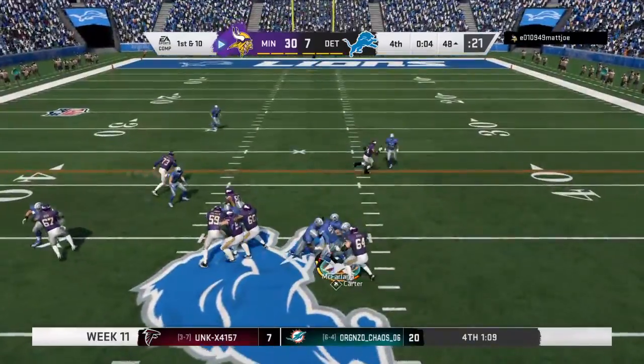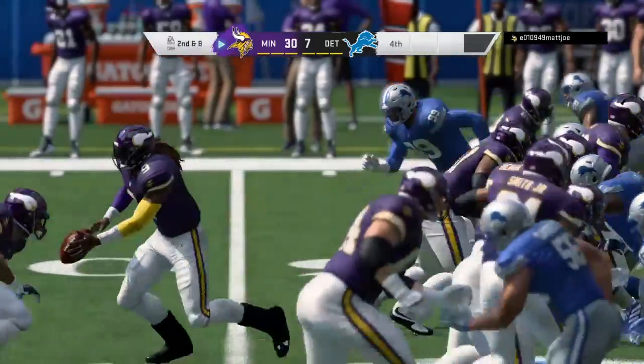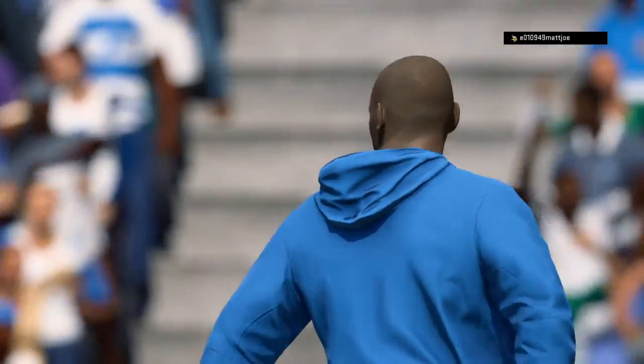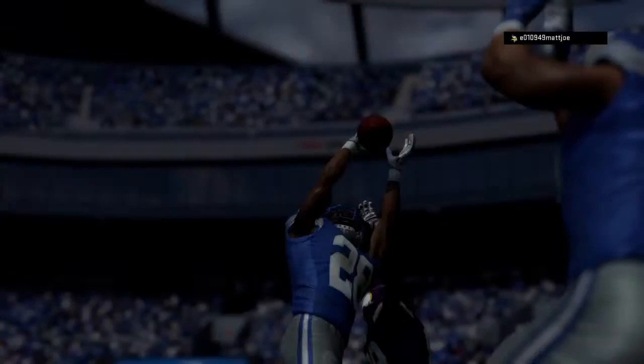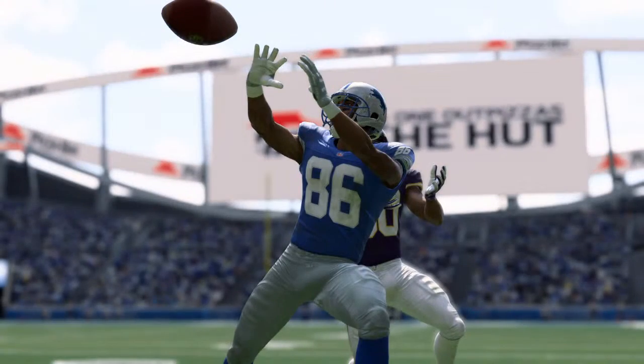Now a handoff here to his running back. 2 yards that time, a stark contrast from the big chunk on the previous play. So the final seconds have ticked away in this Minnesota victory, and it was a bit of a strange game. They were held scoreless through the entire second half, but their first half output is enough to carry them to victory. And that's an odd game to watch, isn't it?